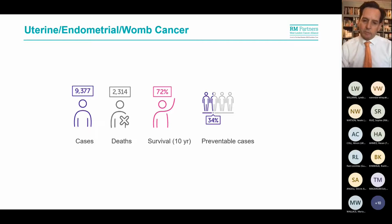About a third of them are preventable, and that's due to the obesity epidemic causing most endometrial cancer due to excess exogenous estrogens. We've seen great advances in endometrial cancer management, particularly the increased rates of keyhole laparoscopic or robotic surgery to offer these patients overnight or even day case surgery with high cure rates. Next slide, please.